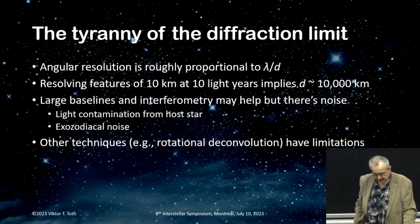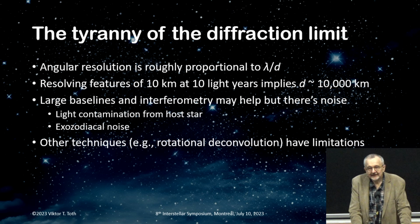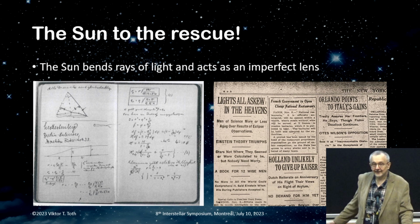And perhaps there is a possibility that maybe we can use a long baseline. But even if it were possible to do long baseline astronomy using optical telescopes on 10,000-kilometer scales, then there's the second problem, that there's not enough light. So it would take enormous amounts of time to image things using even a 10,000-kilometer baseline system. So the sun comes to the rescue.